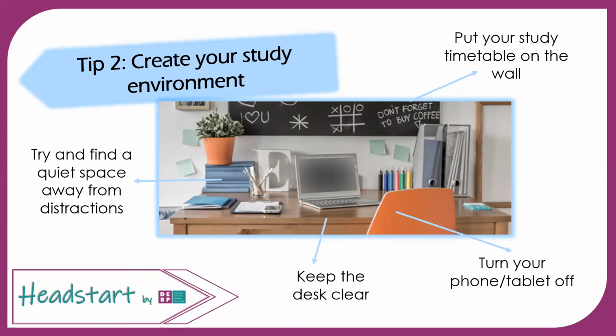If you've got your phones or your tablets or anything, if you must have them on your desk, either turn them off or put them on silent and turn them upside down, and again they won't be able to distract you. And if you have made a timetable, put that in front of where you're studying and you can tick off the different subjects as you go so you know what you've covered and what you've still got left to cover.